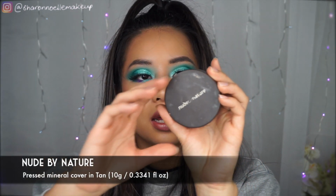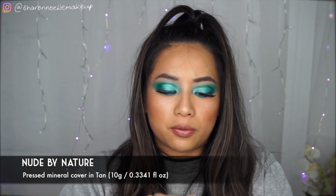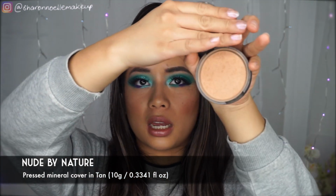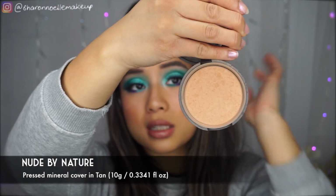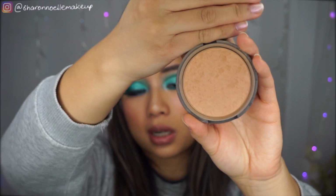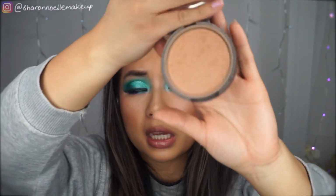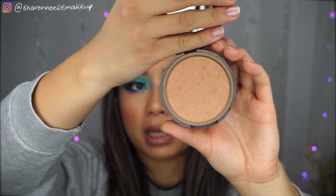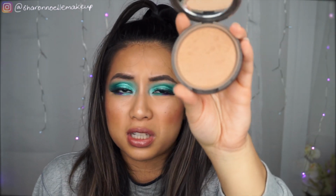Then to set the rest of my face, I've got this Nude by Nature Press Mineral Cover in the shade Tan. This one I picked up from the Priceline 40% off sale like last year or something, and I've been kind of rotating between other powders. And yeah, I just want to use it up. It is just a tiny bit dark for me, but it works well. I like that it's organic and everything. You just want to use it before the expiry. So far it's fine, not amazing or anything, it does its job.